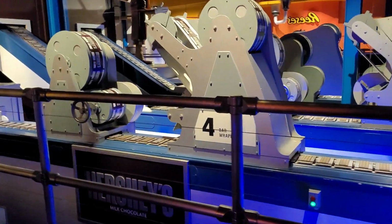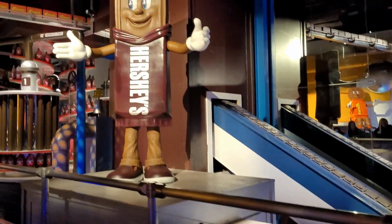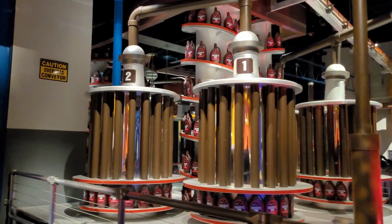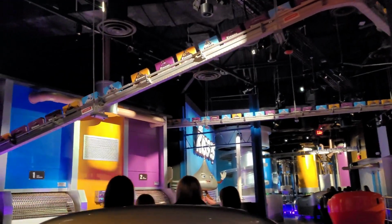All of that fresh, delicious Hershey's chocolate goodness is finally ready to be packaged. Like Hershey's dark chocolate in special dark bars. Hey, don't forget about Reese's peanut butter cups. My personal favorite. Everyone has a favorite. Mine are Hershey's Kisses chocolates.